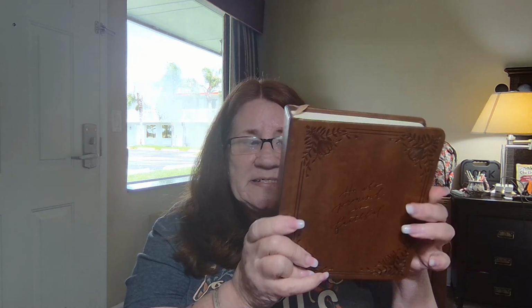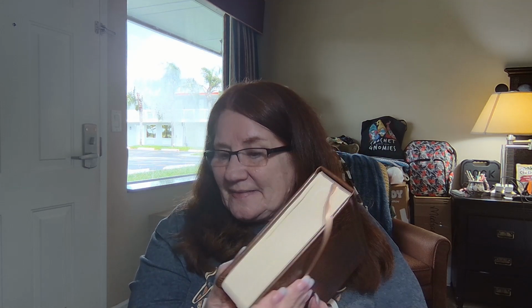And I even took the measurements, folks. This is 17 by 13 by 6, so in centimeters. All right, not inches, centimeters. So this is exactly, I mean, it's great to have something that gives me a reference as to what my little book is going to look like. So I'm very, very excited about that.